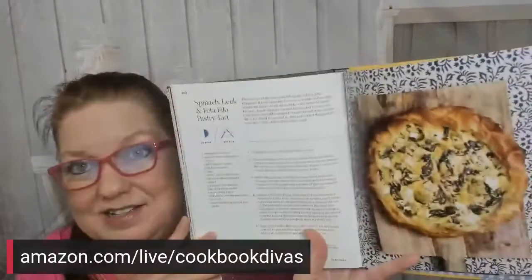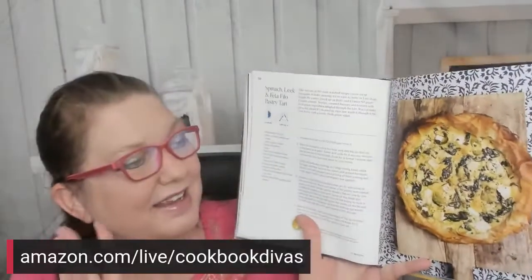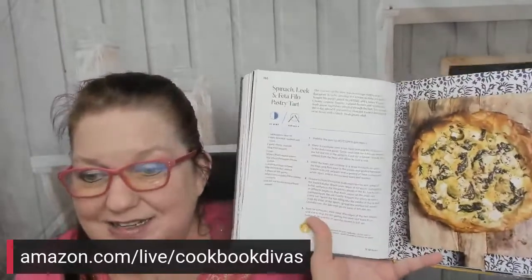Okay, this looks amazing. Spinach, leek, and feta phyllo pastry tart. So I make spanakopita a lot. I don't think to put leeks in it. That's ingenious. I love leeks.